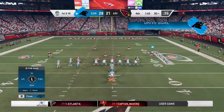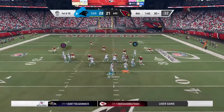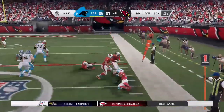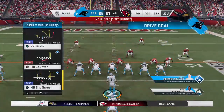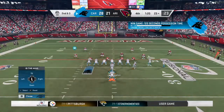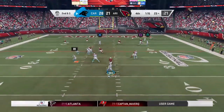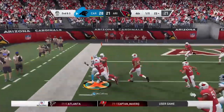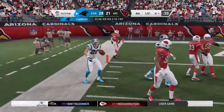So first and 10 now from the 30. Now it's Newton. Now they set up the screen. That's complete. That was play number 7 on this drive, and it got him 7 yards. They're going to hurry back to the line now. Newton to throw. Now they go screen. It's complete. McCaffrey with a first down and more, and finally taken down at the 4-yard line.